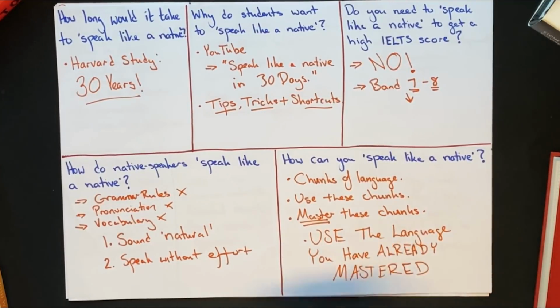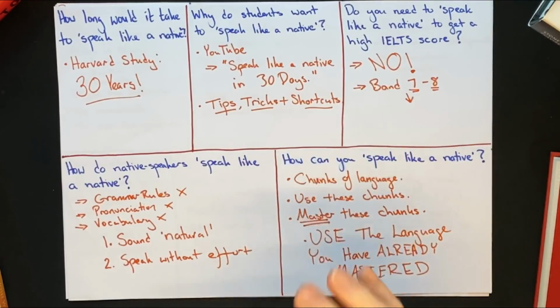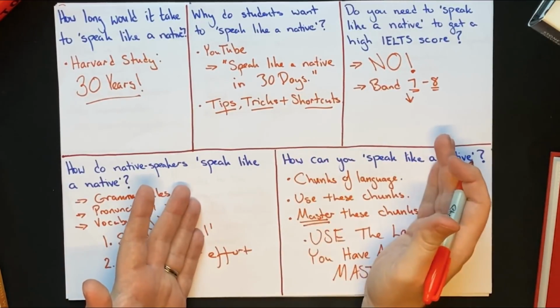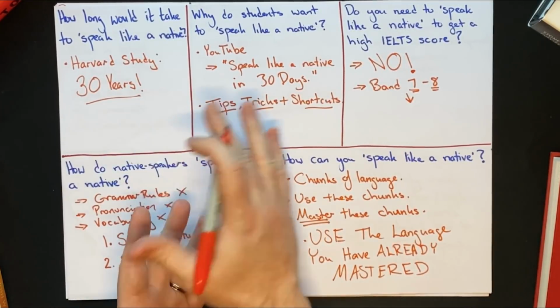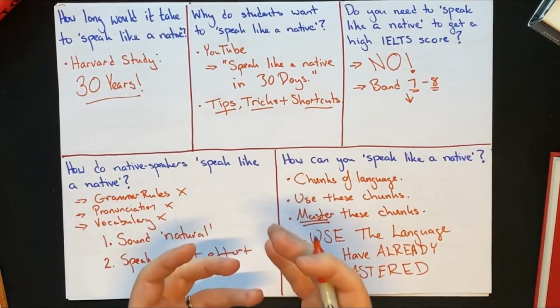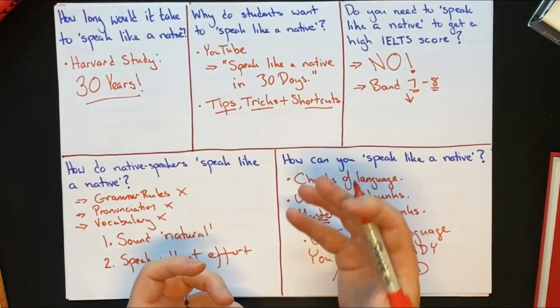So the problem for most IELTS students is they're trying to use language that they haven't really mastered yet because they think their level is not high enough. They think their language is not good enough. So they're constantly pushing way beyond their comfort zone. So their fluency is poor. Their use of words, their use of grammar is poor because they're constantly at the edge of their capability. When you're practicing, that is fine. It's actually good to push yourself out of your comfort zone. That's where the learning happens.